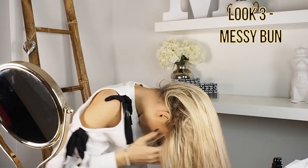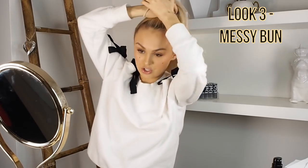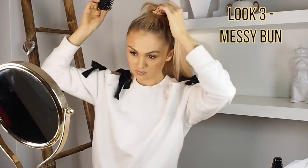I whip my hair back and forth, just whip it. Okay. I'm kind of creating like a pineapple look. I think this is personally a look that everyone should go for. Can we now see the makings to a messy bun?